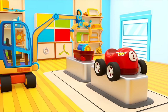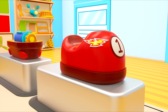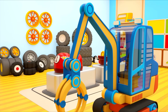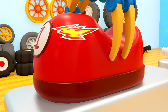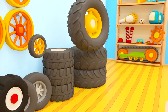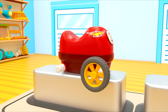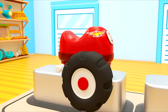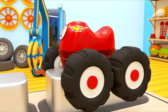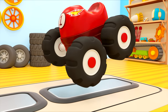The engine is in place. Let's take off his little wheels. The grapple's lifting up the car's little body and putting it on top of the new chassis and engine. Let's pick some wheels for the race. Those are too big. Those are too small. But those are just right, just like a monster truck's. The little car is ready for the race.